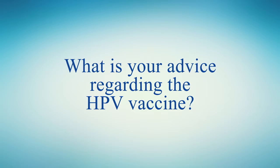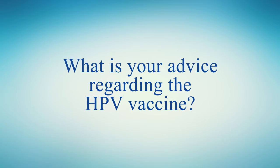You bring up the point of the vaccine, and probably some folks in the audience have had the vaccine, others may not have. And I think there's a lot of conflicting information about vaccines and how good they are or not, or risky. What's your opinion and advice about the HPV vaccine? In my opinion, it's black and white. It's a good idea to get it.